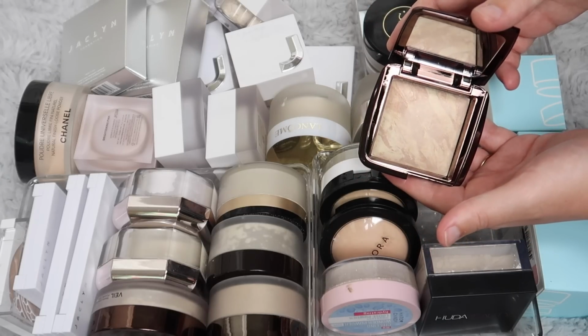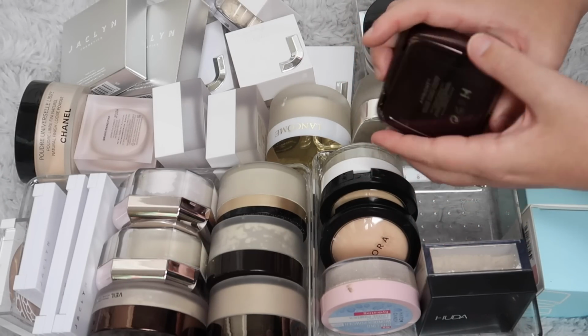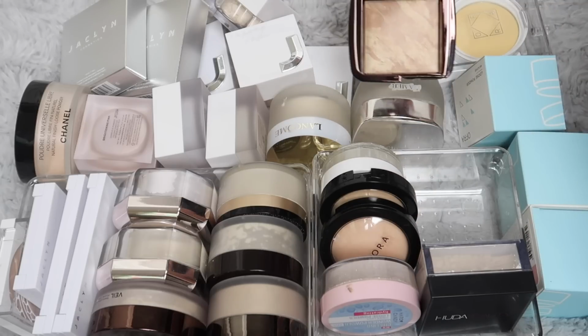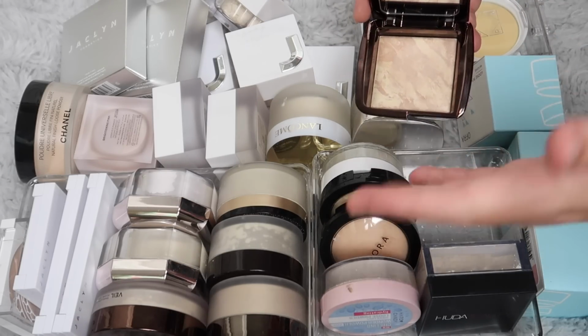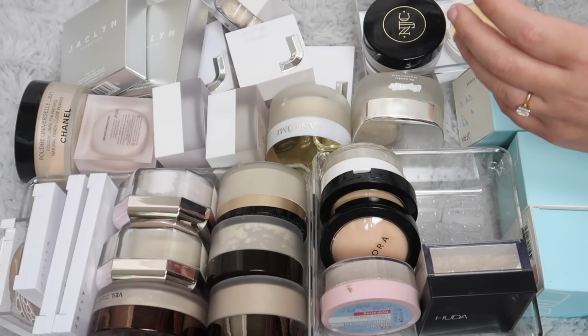The Hourglass one I am gonna keep. This is the Ambient Lighting Infinity Powder. This is just a nice all over finishing powder. I don't really use this to set my makeup, more so just add a nice finish if I have a more matte look than I'm wanting, or just any situation really. Just a light dusting of this all over is really, really beautiful.